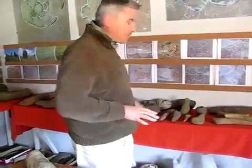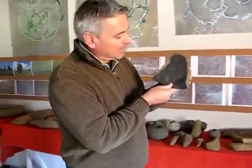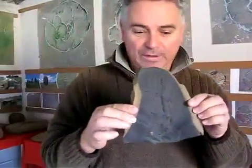The important thing to notice is that these are not just ordinary stones. All the tools and stones that you see in here are made out of this particular stone. This is a fragment of the type of stone. It's known as Hornfels. It's named after a German geologist, Mr. Hornfels. As you can see, it's pitch black on the inside, and it's extremely hard.